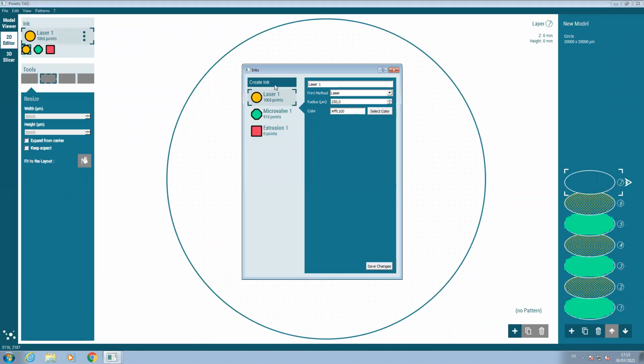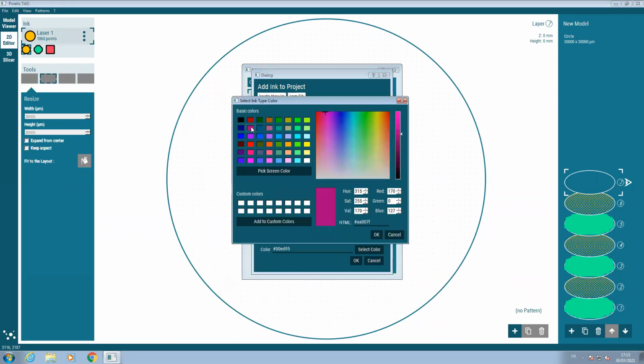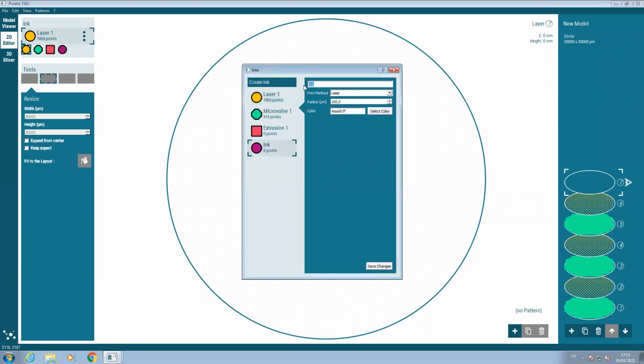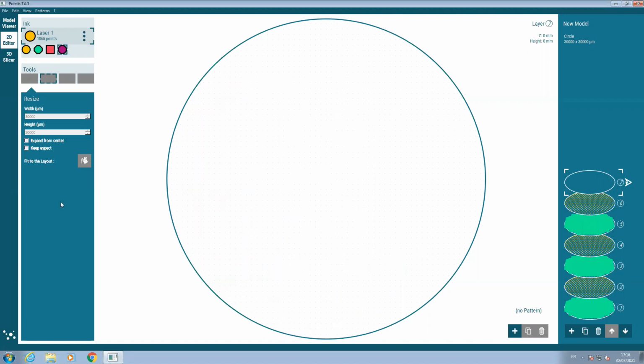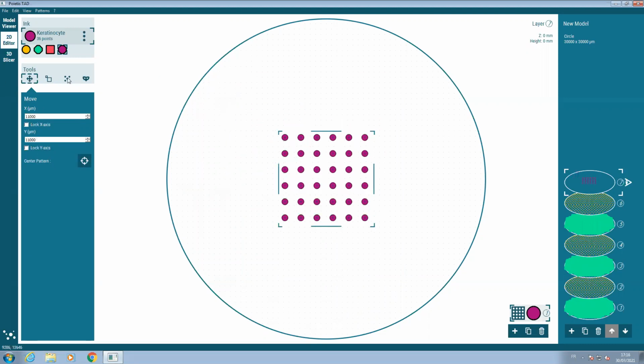create again a new ink, select color, sorry for that. Okay, and this is keratinocyte. Here. So for this last layer, we print keratinocyte. We can place it here in the middle. We fit to the layout.